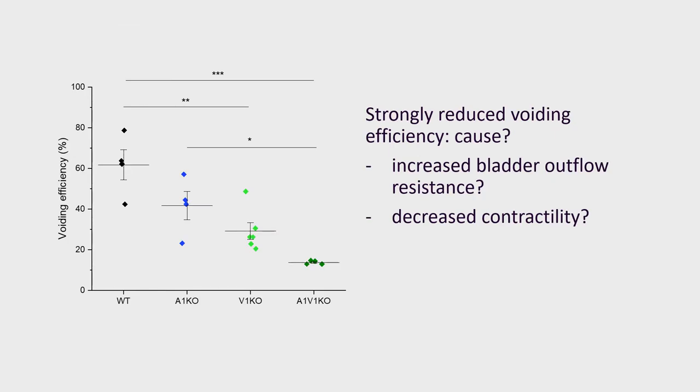The combination of lower voided volumes with higher residual volumes results in very low voiding efficiencies in A1, V1 double knockout animals. These voiding efficiencies are always below 20% in these animals, compared to around 60% on average in wild-type animals. We hypothesized that the decrease in voiding efficiency is due to a sensory deficit, because these animals lack A1 and V1 on sensory nerves in the bladder.